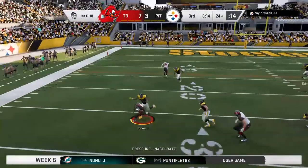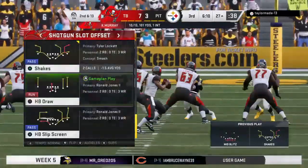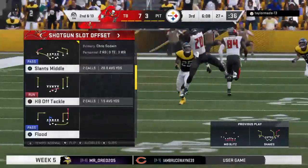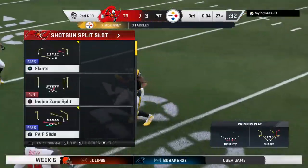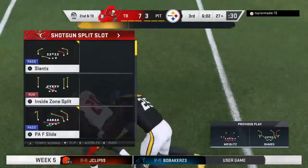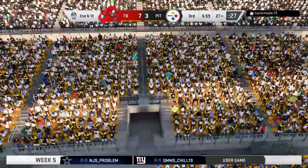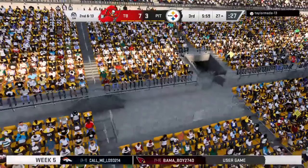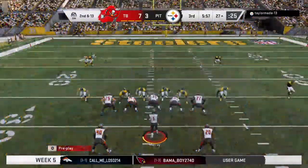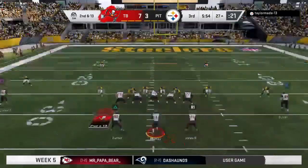Murray now on first down. Jones has it. And they take him down, losing yardage back at the 27. That's going to wind up a loss of a full 3 yards on first down. The loss of 3 on that first down pass play, now 2nd and 13.